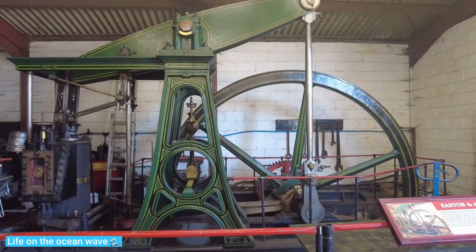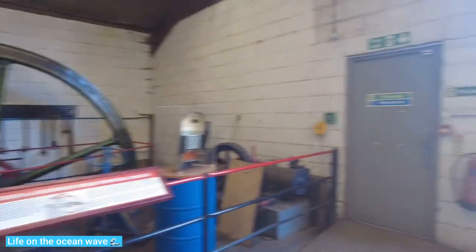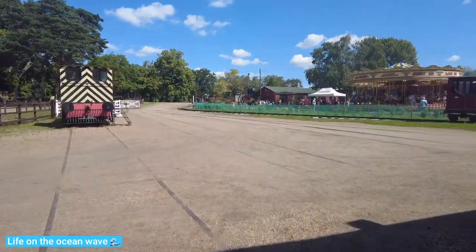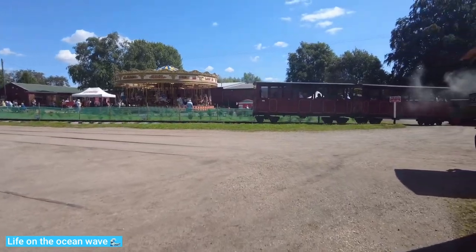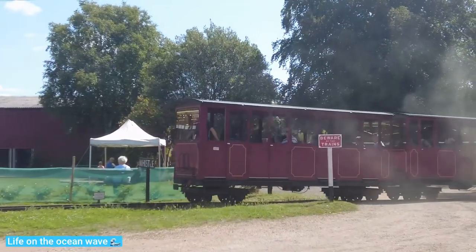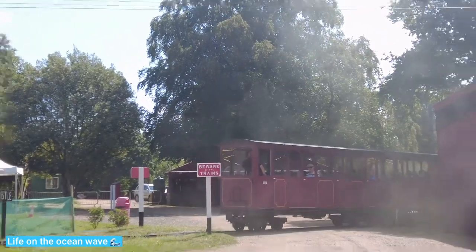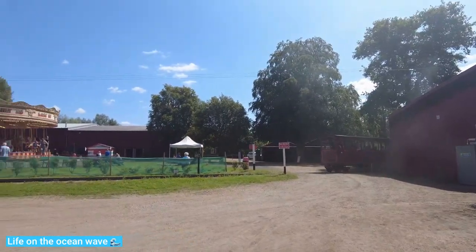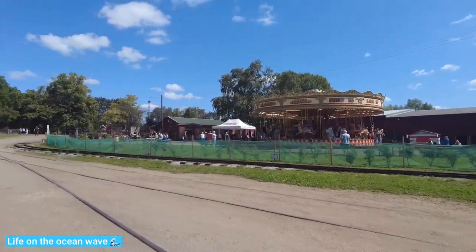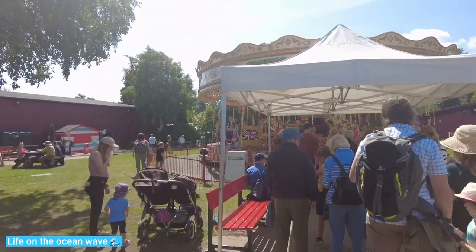You hear in the background the steam engines that are going around. Take your eyes on the ride soon before it gets too busy. Fabulous. There's one going down there now, look. Marvellous. The smell of steam is fantastic. I love it, you know. I really absolutely love it. Check out the Gallopers. Let's take you on.